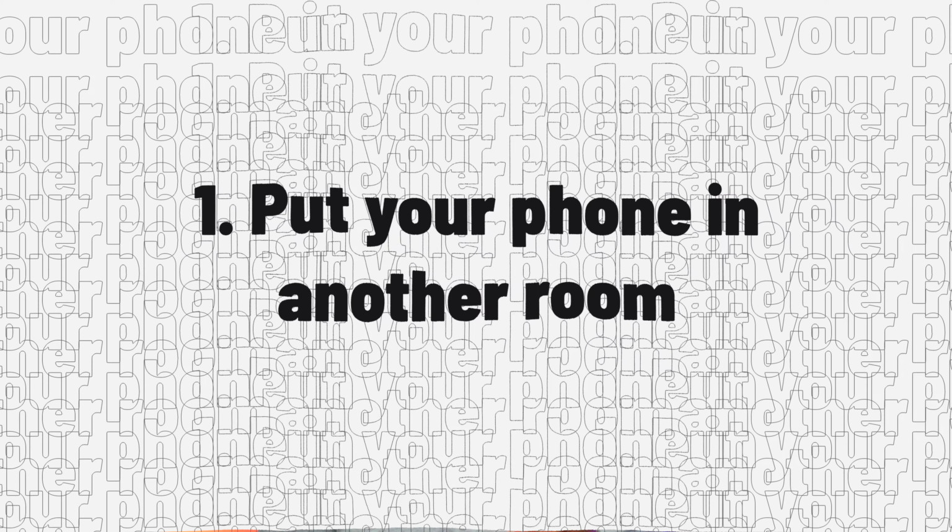The first step is put your phone in another room. There is no need for you to have your phone next to you when you're working and studying. What's the point? What exactly are you going to get out of the messages? What exactly are you going to get out of checking social media? Put it in another room. Unless you're in a public area, which actually, to be fair, even if you are in a public area, take your phone and put it in your bag.